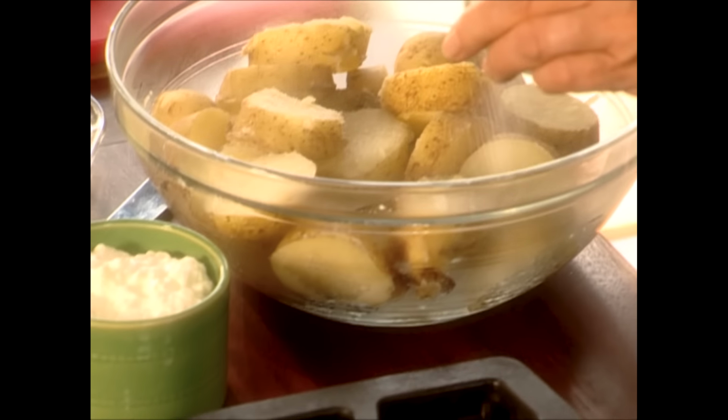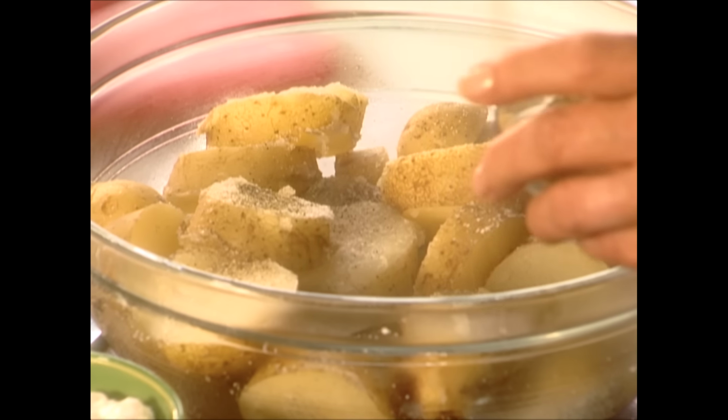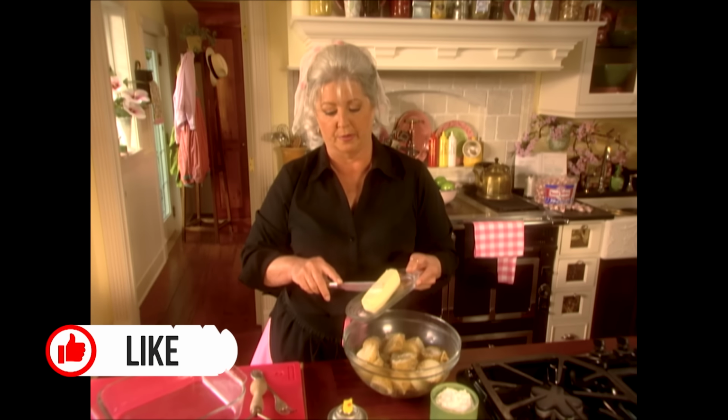Those look just delicious. We're going to add a little salt to them, and I'm using a nice kosher on these, and a little black pepper. All right, now the recipe calls for 2 tablespoons of butter. That looks like 2 tablespoons to me, doesn't it? You know, I never was real good at measuring.